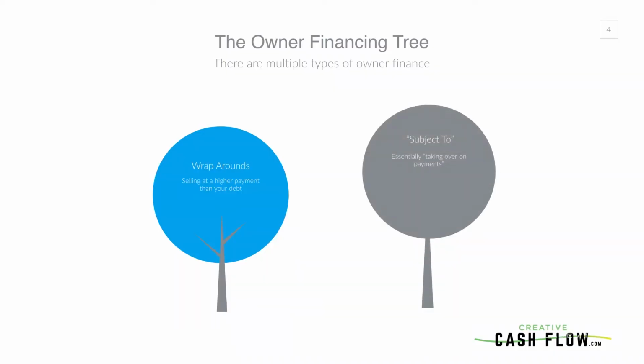So I love wraparound mortgages. Really, basically what it boils down to is, with a wraparound mortgage, you're charging more every month than you have to pay, if that simplifies things for you, right? So as you bring a buyer in, they may be paying you $1,000 a month, but you're only paying $600 a month. Subject to. Subject to is essentially taking over on payments.